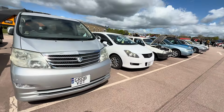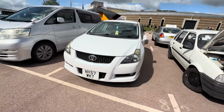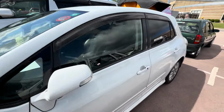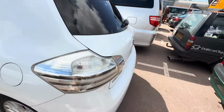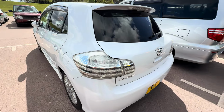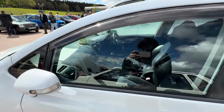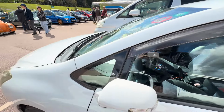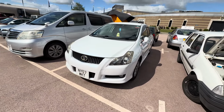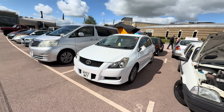You don't see these all the time. You'd think this is a Toyota Auris, but it's not. It's actually a Blade. I believe that's what it's called, Blade. These came with a 3.5 litre V6. V6 in something this size. Imagine your grandma having one of these, thinking it's just a normal engine car and it's actually a V6 out of a high performance car.